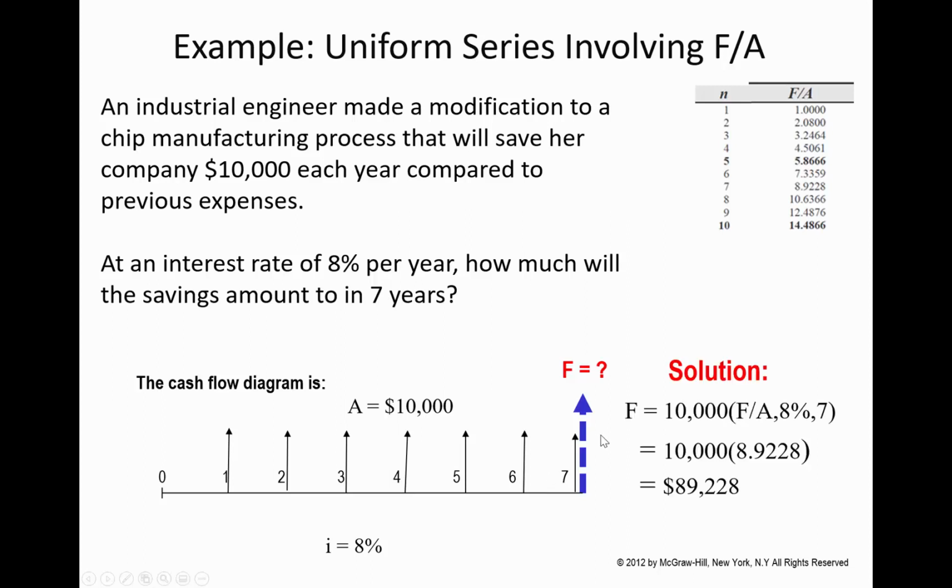So the solution is that the lump sum value in the 7th year is 89,228. You can see what we did was we multiplied the 10,000 by the appropriate factor and then got the lump sum amount. So it's more than 7 because all those previous years earned interest. Okay, any questions before we move on from this example?